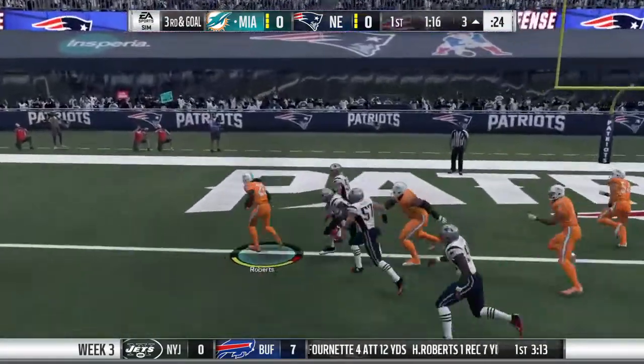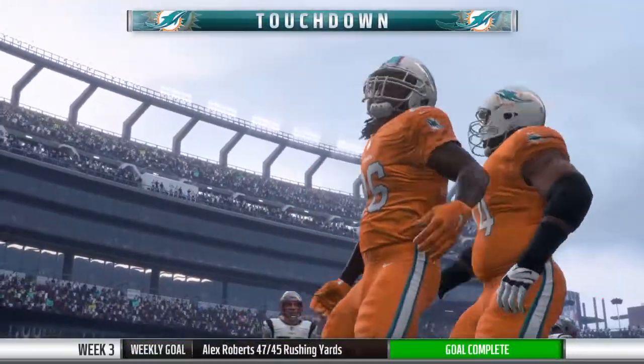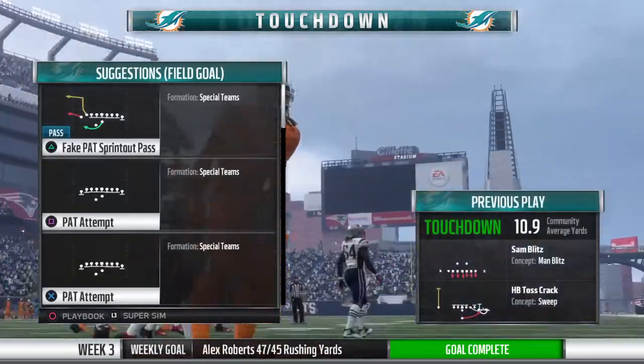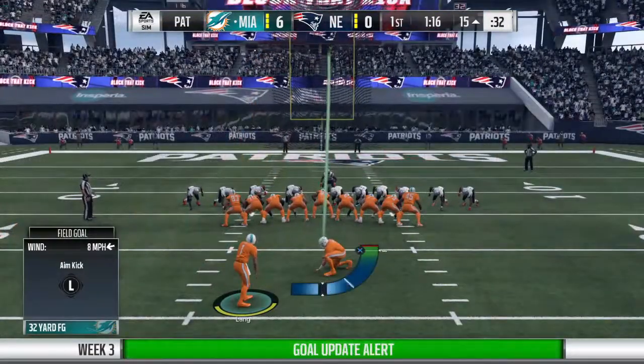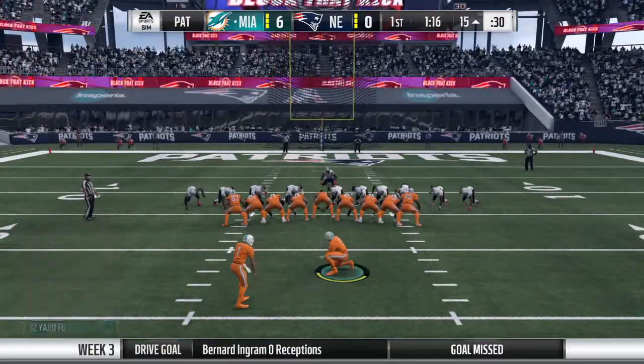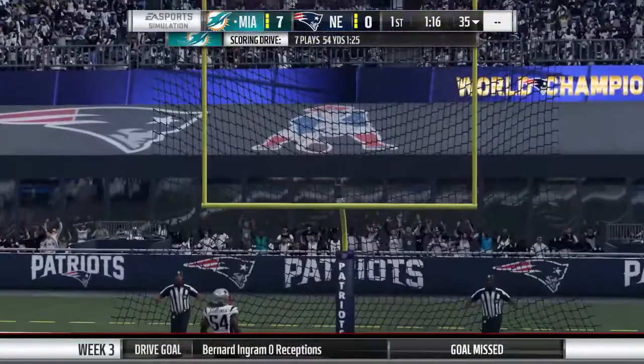3rd and 3. On third down. That's Roberts. And he is in. Touchdown, Miami. A great play there. His 5th touchdown now on the year. And the Dolphins are going to take a first-quarter lead. Able to punch it in on third.